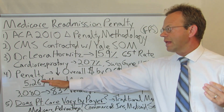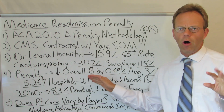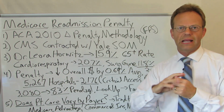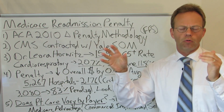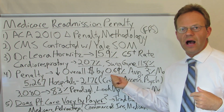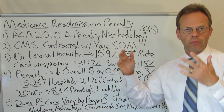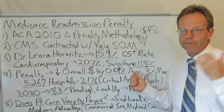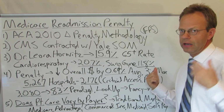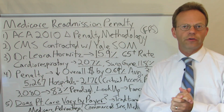All right, so now the penalty itself, again, is for overall what appears to me to be Medicare Part A reimbursement. So Medicare, CMS, is saying, hey, we're just going to dock your overall reimbursements based upon these readmission rates. And the average amount that hospitals were docked was 0.69% of their Medicare reimbursement. Okay, now that's the average for hospitals that they did a penalty for. Now the penalty maxed out at 3%. They couldn't penalize you more than 3% of your Medicare that you brought in.